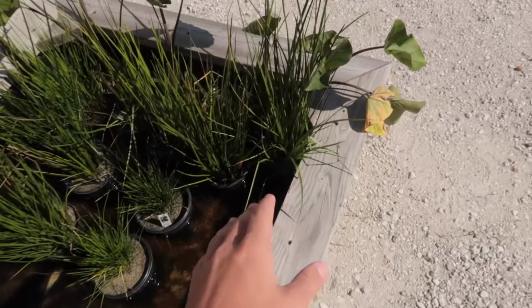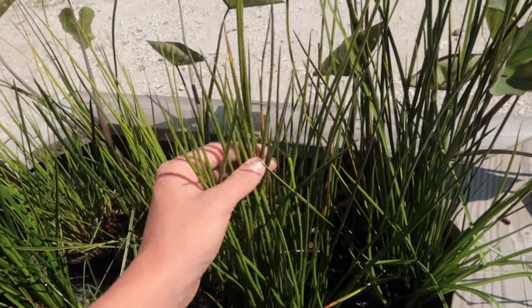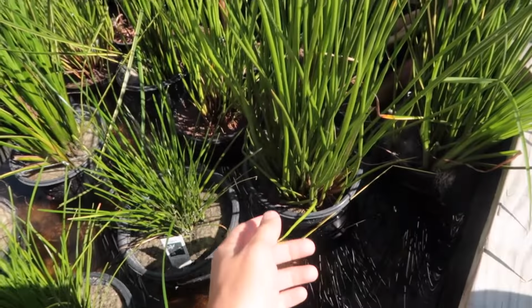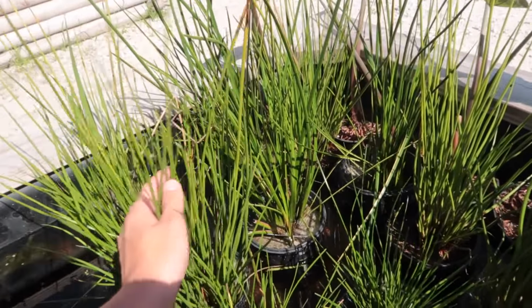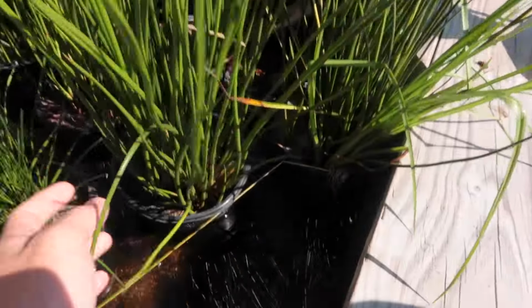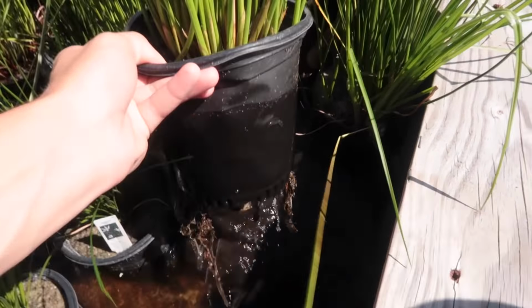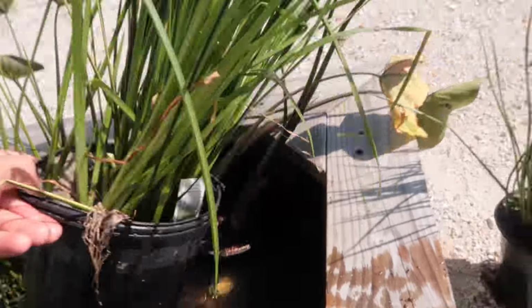Okay, so I've already got my plan. This plant right here, which is just a bigger, like, common rush, I have to get it. I have to get not only this one, but I think I'm gonna get every single one of them. There's about 8 here, and to line the whole back of the mini pond could look really cool. So with that being said, let's pop every single one of these out of here and see how many there are.